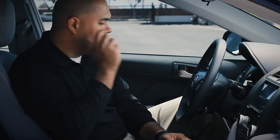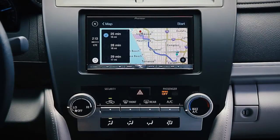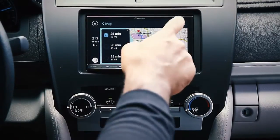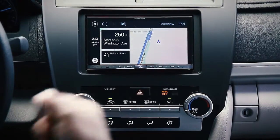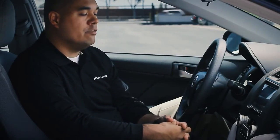And you can see she'll display the location on the map. She'll even give you different routes, taking into account traffic information because Apple CarPlay is pulling in real-time traffic information. So you can choose your different route and simply click start, and now the guidance will start. So at this point we can start driving, and again Apple CarPlay will guide us to our destination using this really powerful implementation of Apple Maps.